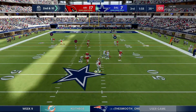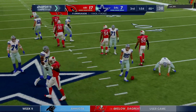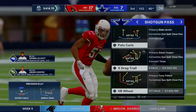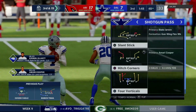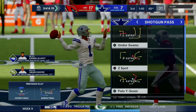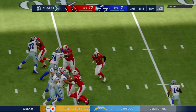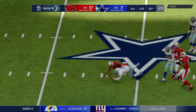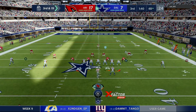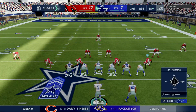Out of the gun. Here's Prescott. Pressure comes, and the Cardinals bring him down. Patrick Owasor. He's the one that got home and takes him down for a loss of 9. 3rd down. They'll need a big play here. Will Dak and the Cowboys after the sack. It's 3rd and long.